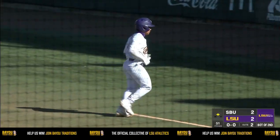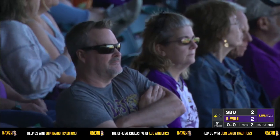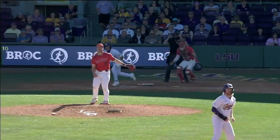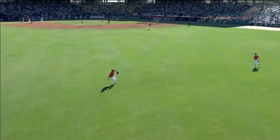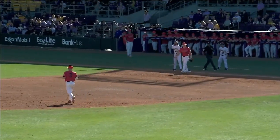So with 2 down, potential go-ahead run just 90 feet away on a nice poke to center field by Stephen Milam. So now with a tie game 2-2, it'll be up to, well, Tommy White, who I'm sure Smink was certainly hoping he would not see in this situation.